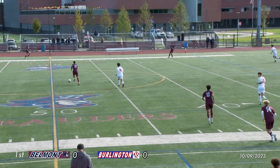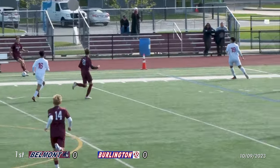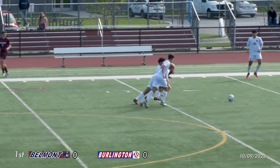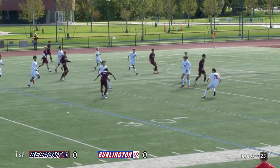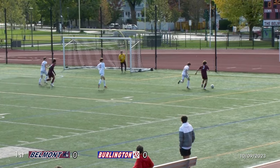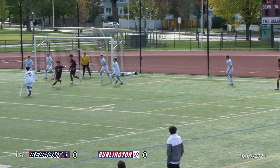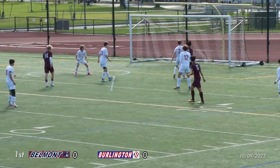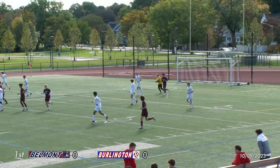Pass to the middle. Down the far sideline, back in the middle to Andrew Schreiner. Works it. Back out to Satchel. Alex Cook on the wing. He has an opportunity to score. Tries his shot. Oh, that was a good cross too. Belmont. Alex Cook, a shot. Picked up by the keeper. Good defense by Burlington. Missed opportunity for Belmont.